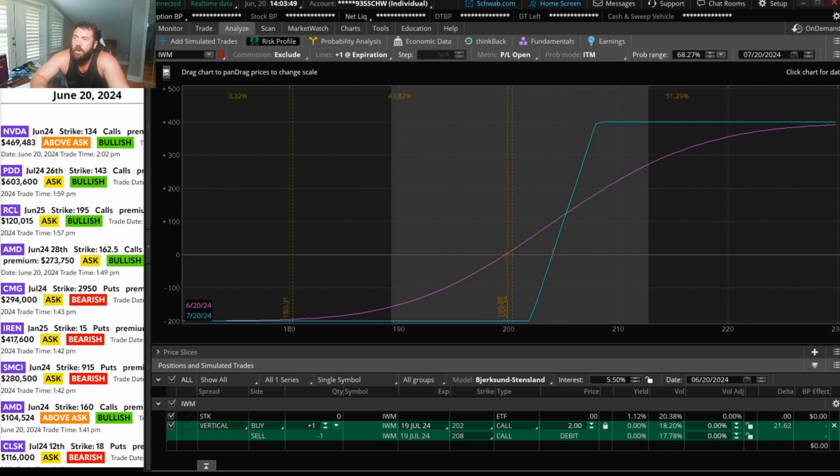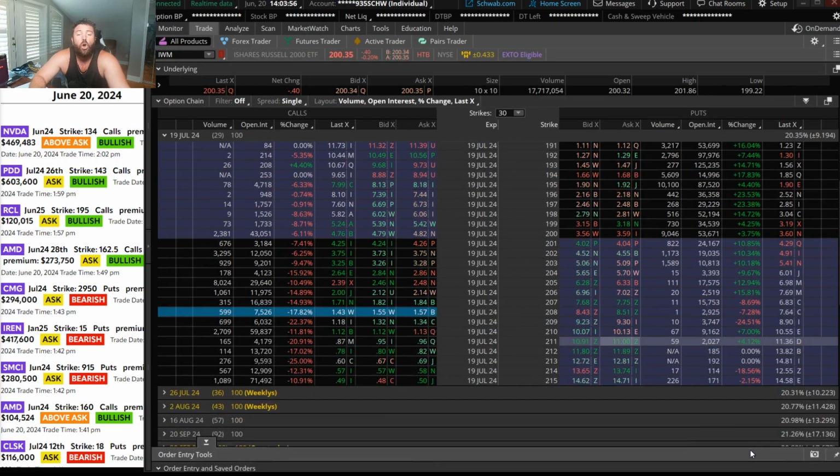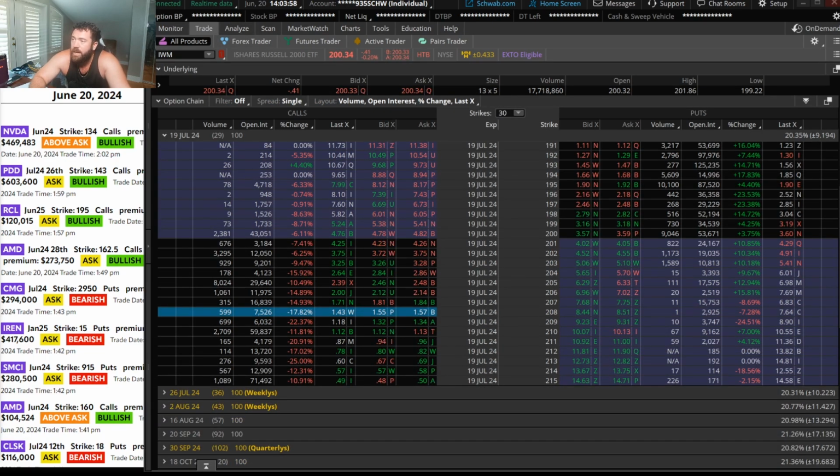But with the credit spread, let's look at how that is calculated. Let's go ahead and do the IWM credit spread. Now with the credit spread, this would be considered not too directional. Some people even say this is an income strategy. Well, I hate using that word income, but it's a marketing ploy, just being honest with you.